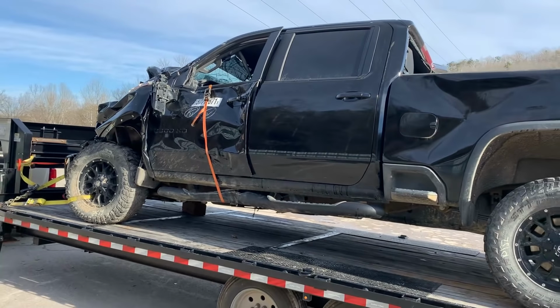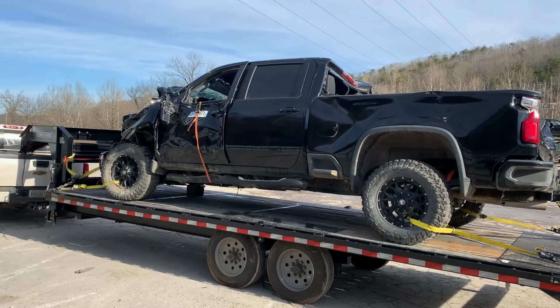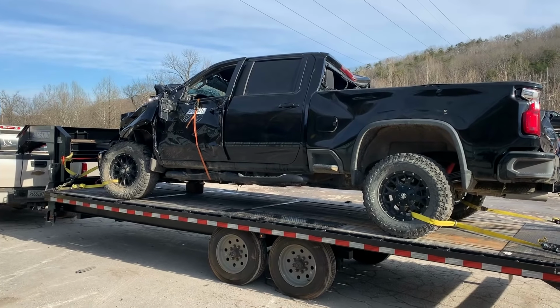What do you guys think? Replace the new truck or? I don't know. Pretty sweet though. Let's hit the road and go home.